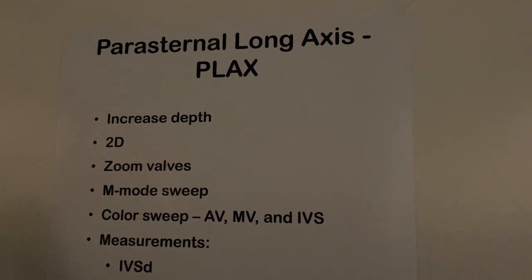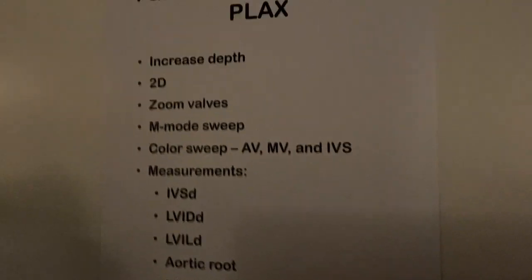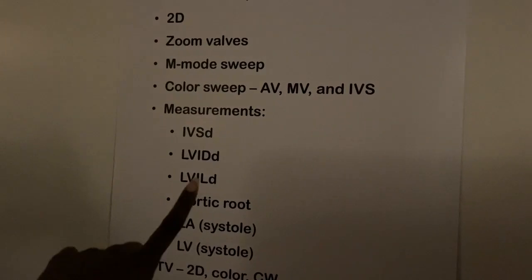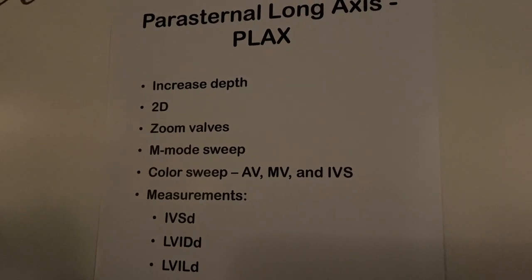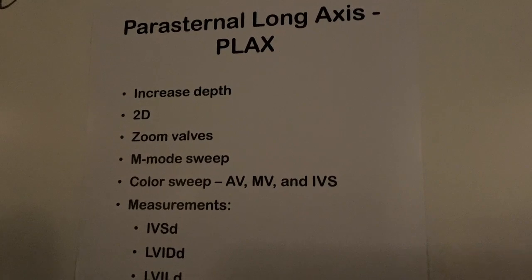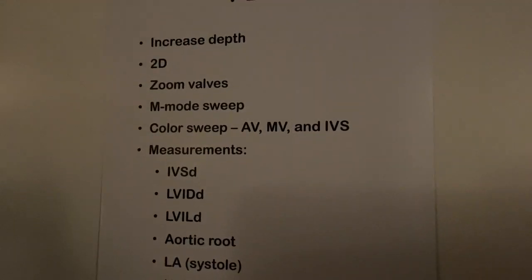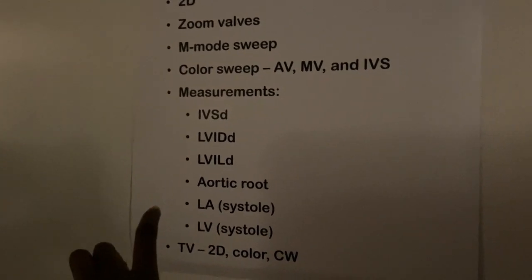So week 1, we did the parasternal long axis. These are the things we would need to know in order to do a full TTE. Most of these things we know, with the exception of the measurements. We haven't learned how to do any measurements yet, but we have learned increasing the depth, zooming, and 2D views. We learned M mode as well, and how to do things with color, as well as on the tricuspid valve. So there's still more building blocks to it. We learned the basics, but in a later week, I think she said week 6, we'll learn the measurements.